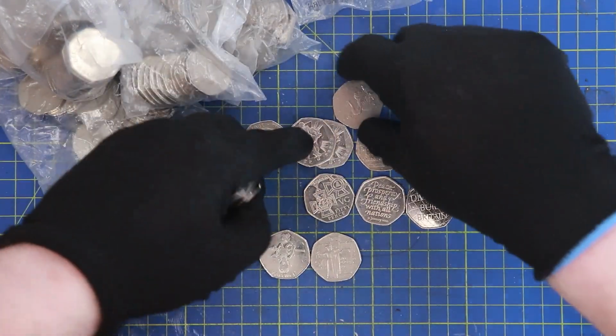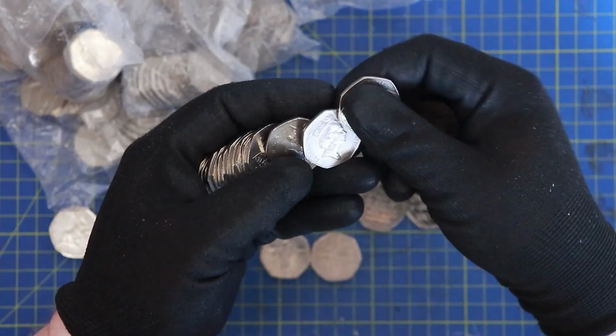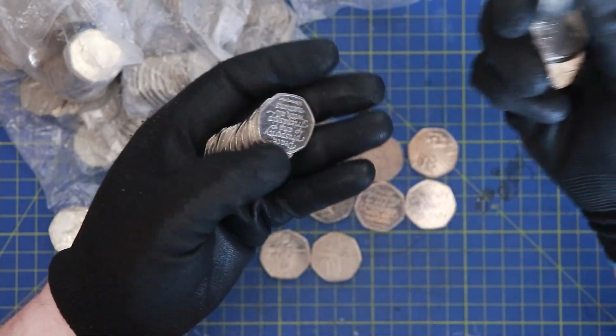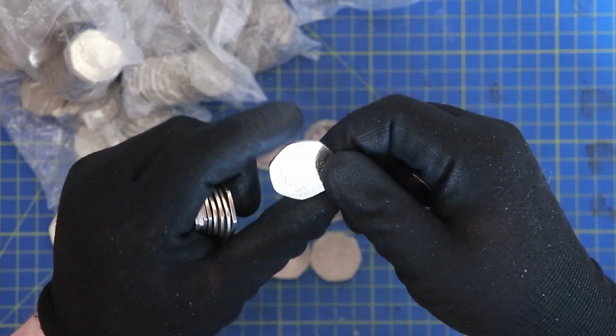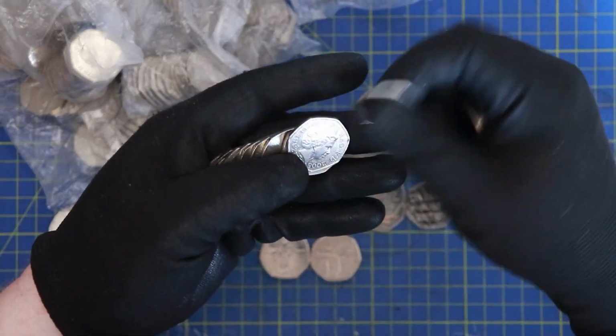Thing is, when I go fast, I drop coins. Well, actually, that's a lie. Whenever I handle coins, I drop coins. Brexit. Oh, there we go. Brexit, Brexit, Brexit.